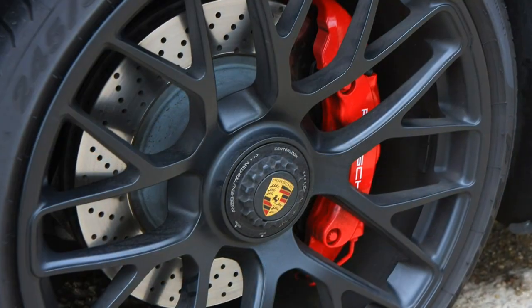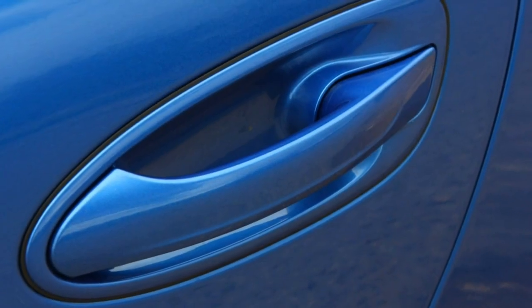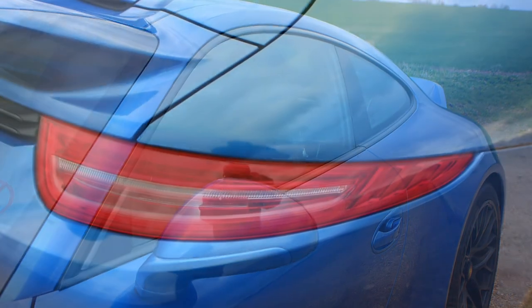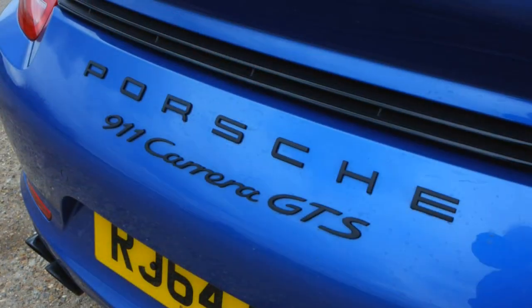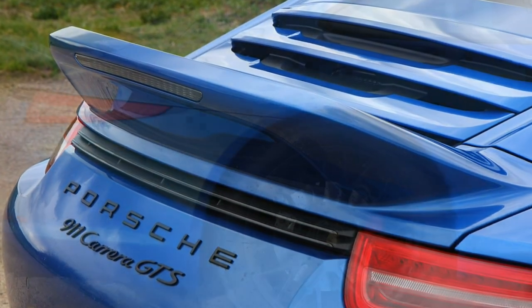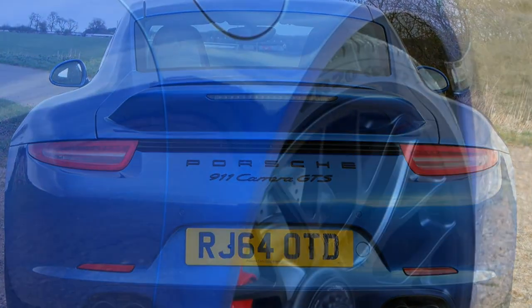Porsche 911 Carrera GTS Performance. Next in the hierarchy is the 911 Carrera GTS, producing 450 horsepower and 550 Nm of torque. Such power means 0 to 62 miles per hour takes just 4.1 seconds, 3.7 with the auto gearbox, and top speed is 194 miles per hour, 193 with the auto.